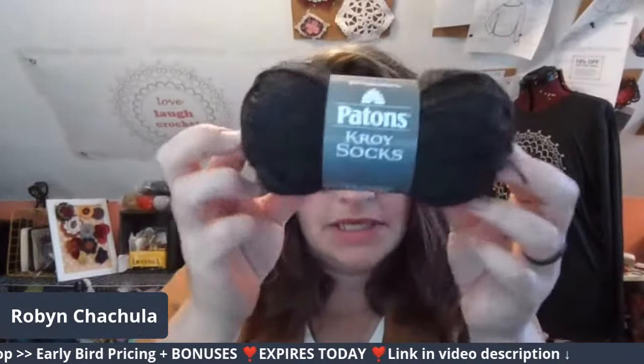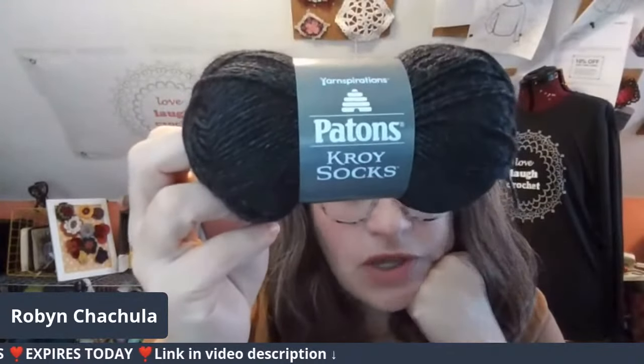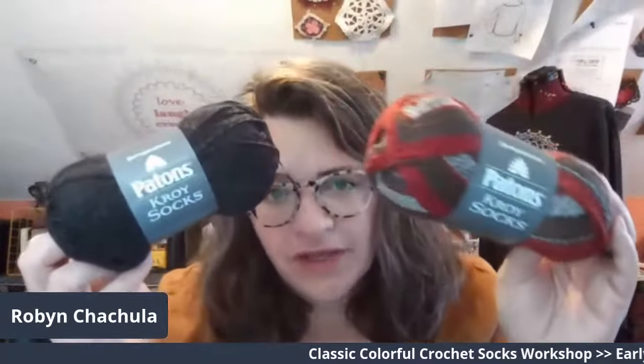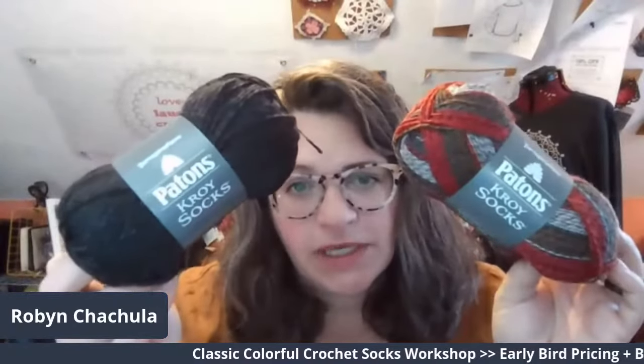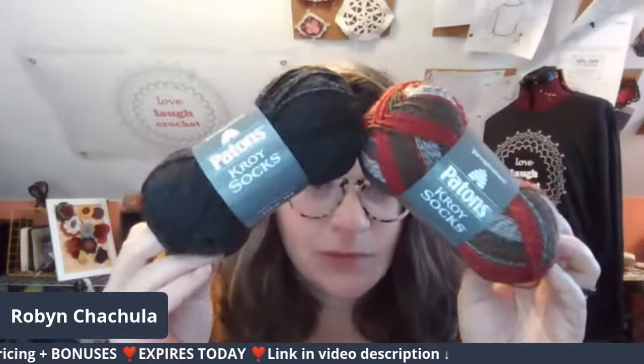You can get this pretty much at any Michael's. It's from Yarn Inspirations again. It's Crochet socks. So go to yarninspirations.com. You can see they have tons of different colors. Their striping, you'll find tons of them out there, the different colors. I really like these two together. They remind me of like a log cabin or a wood, going to get cozy by the fire, which is what I was going for. That's why I like these guys together.